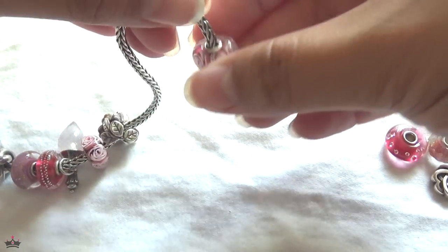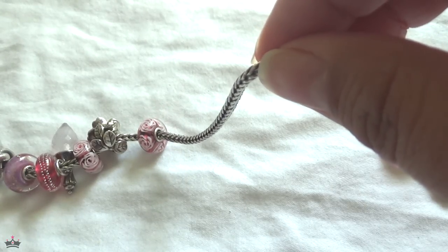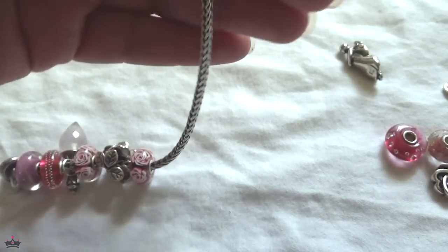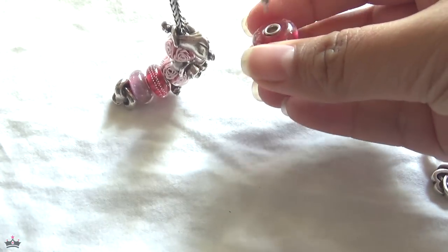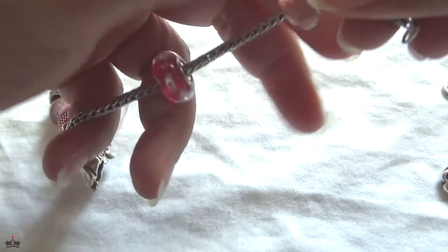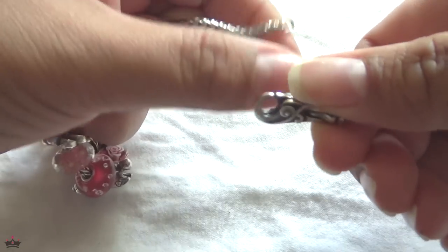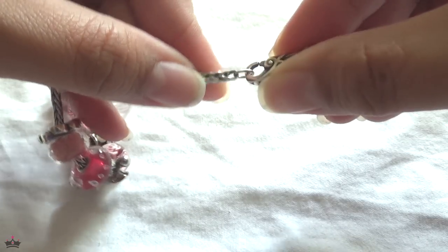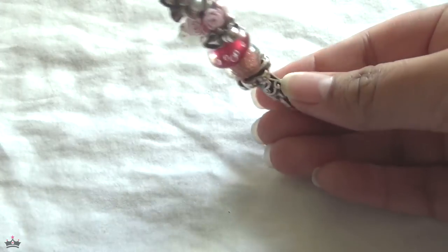And now that I'm fixing my bracelet because it bothers me. Did I even put my timer on? Oh, forgot my timer, you guys. Dang it. I thought I had it on. Oh well, alright, now we're starting. Yes, this one. Okay, you just kind of link everything through. And then you finish by attaching the lock, which has that tiny little thing right here, and you just slip that on. And now the bracelet is secure and will not fall off at all.